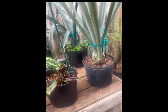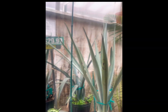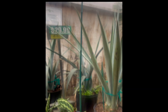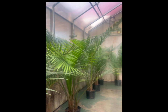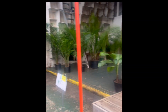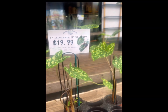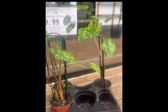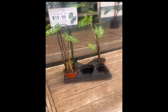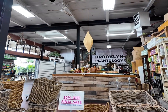Nothing too crazy in this section here. They do have those. I want to say that's a huge agave for $29.99. And some palms. I will say their prices were pretty okay. And this Alocasia Hi-Low Beauty for $19.99. That's around what they're going for. That is a larger size one. Not very full, but okay.